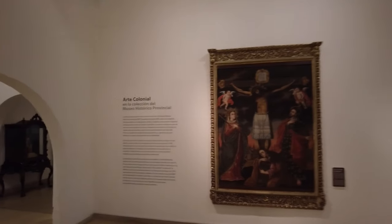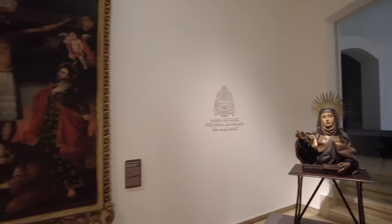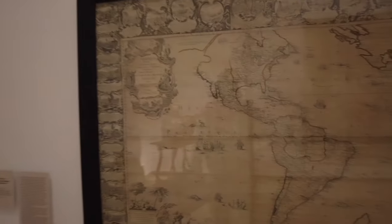Arte colonial. One of the good things about this museum is we got here kind of early, and I'm pretty sure we have the entire place to ourselves. I don't think there's anybody else in here except the people who work here. I think it's me and the people who work here, like five people.